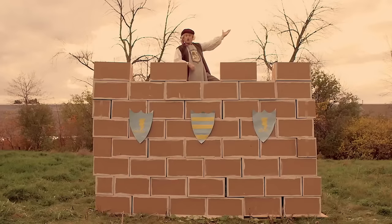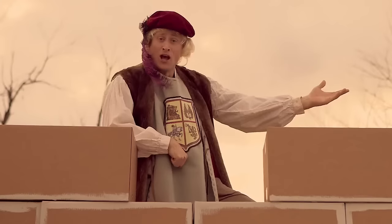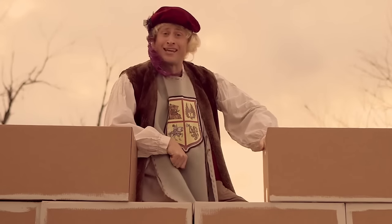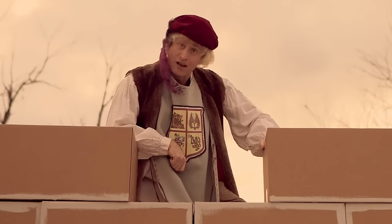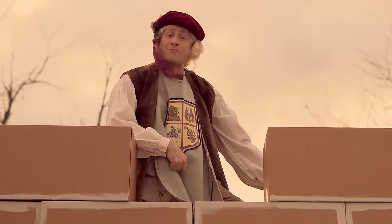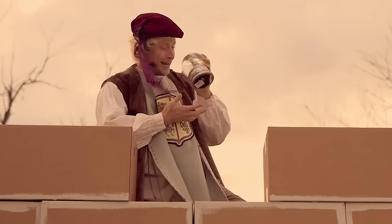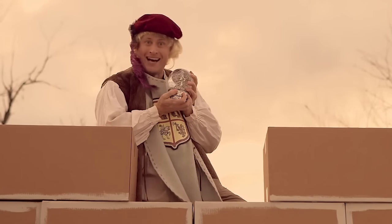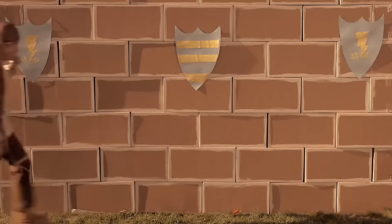Good morrow to you. I am Lord Fillington III, and welcome to my medieval castle. Throughout history, lords and kings have built castles and walls to keep people out. I built my castle to protect my prize collection of snow globes. I have so very many, and they're all mine. Ha ha! Oh, hello! You down there! You can't come in! This is my castle!